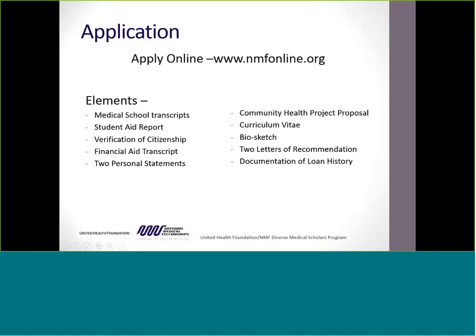If you have questions about the application, I'll take them in just a few minutes once we finish, but here are all of the elements of it. Transcript, student aid report, which is an NMF form. It is generated when you start your application online. You'll see a place where you can put in the name and email address of a person in your financial aid office, and we send the form to them, and then they can submit it back online. So you want to make sure you track who gets it so you can follow up with them and make sure that that gets in.